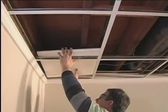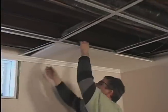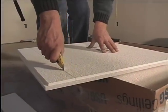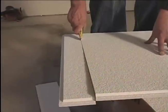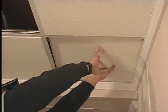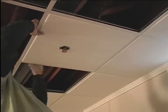Now 2 foot square acoustic tiles are set into the gridwork. Unlike typical cellulose tiles, these are made using a non-organic mineral fiber and have an antimicrobial coating to resist mold and mildew growth. They're also more rigid than conventional ceiling tiles, guaranteed not to sag.